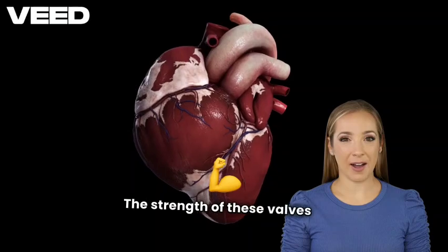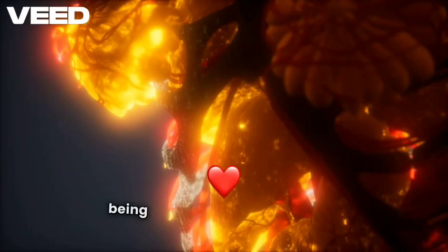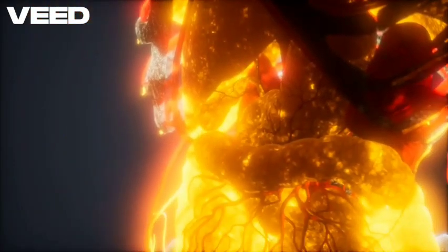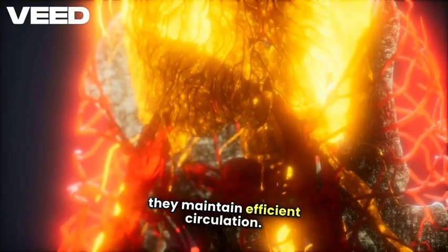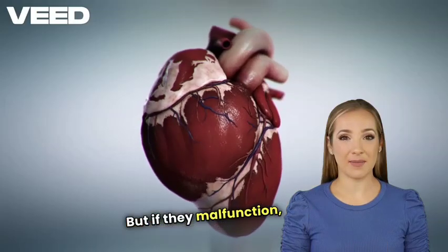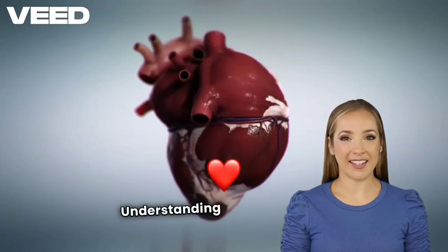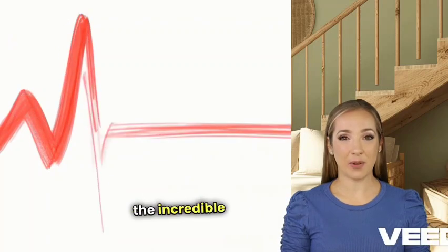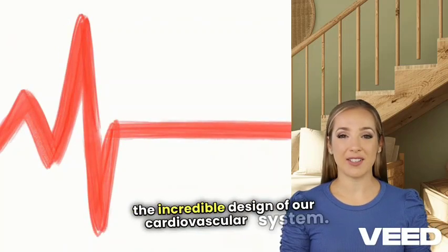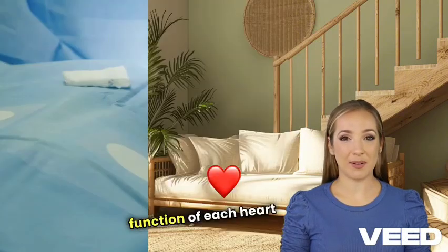The strength of these valves is crucial. They withstand the pressure of blood being pumped through the heart. When they function properly, they maintain efficient circulation, but if they malfunction, it can lead to serious health issues. Understanding the structure of heart valves not only highlights their importance, but also showcases the incredible design of our cardiovascular system. Here's a detailed overview of the function of each heart valve.